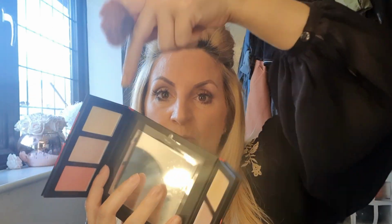So you're now going to take the face palette and you're now going to be using the blusher powder. Now there's two sides to it. There's a blush cream and there's a blush powder. The blush cream is fabulous if you haven't got your makeup on, if you're just going down the pool, on holiday, it's brilliant just to put a little bit of a tint on your cheeks because it's less likely to come off when you're in the water.